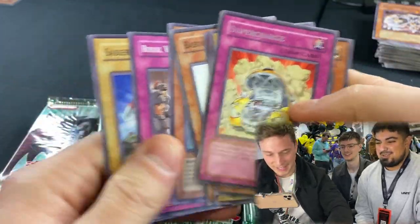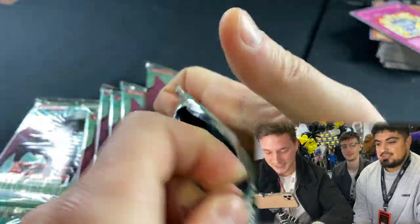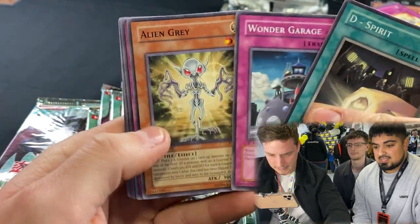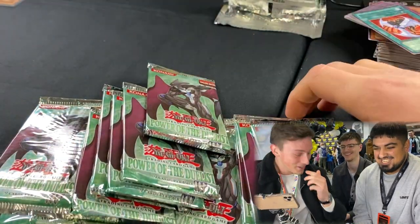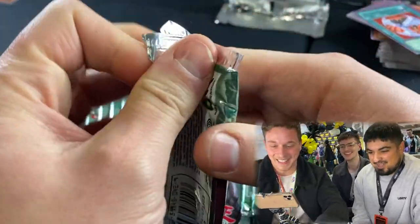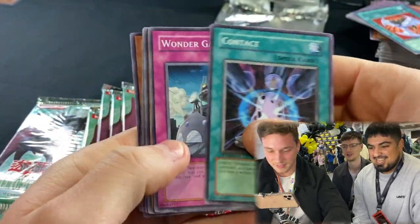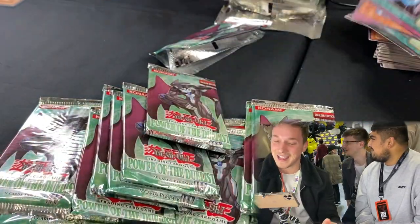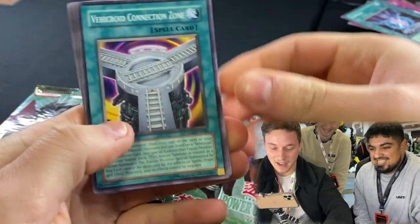Trap! No good. Come on, we need something better than a trap. Please! Let's go. Power of the Duelist. Yes, Yu-Gi-Oh! Oh, spell. No, why? Guys, it's not looking good. The ultis have to be there. Yeah, it has to be. Oh, Lorenzo's back. Maybe Lorenzo's good luck. Spells everywhere, guys. I need an ulti. Where is my ulti? Get a bit nervy. Amar's got all the ultis, I think.